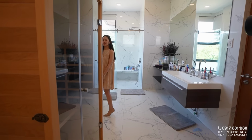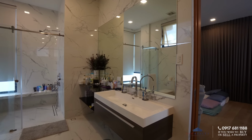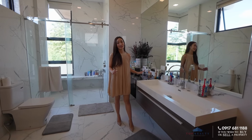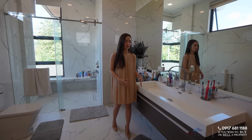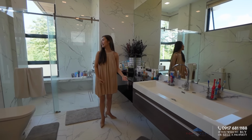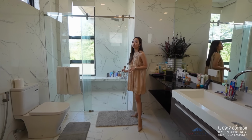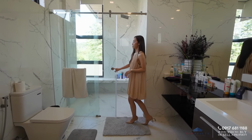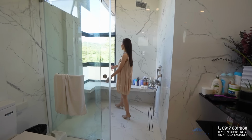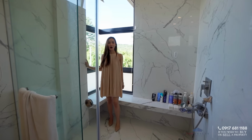Amazing. Now this is your water closet, your huge mirrors right over to the side, your sink. Even though it's not his and hers, this is very spacious, this is very big. You have your space for all of your toiletries and of course your enclosed shower area, which is sliding, by the way.